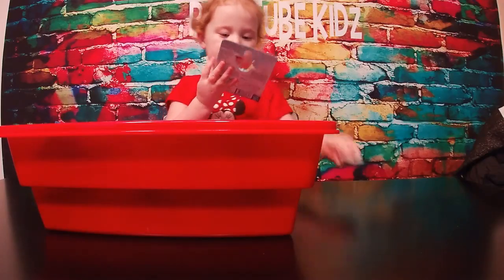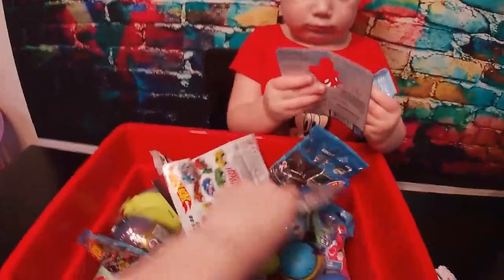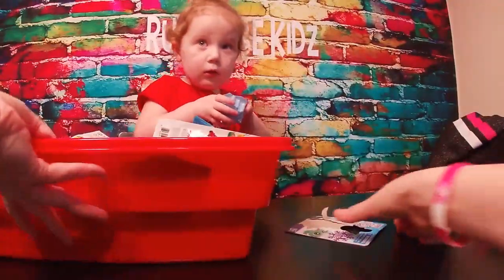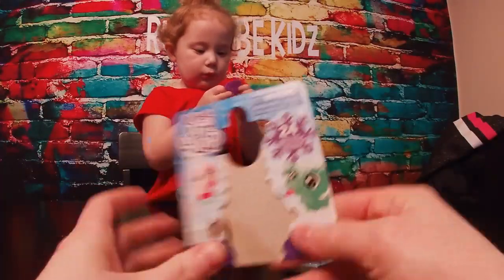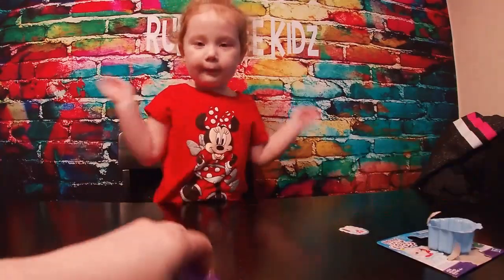Welcome to Rubetube. Today we have a little tote full of little Mashems and some blind bags. Ruby chose to pick that one out first. It is a Littlest Pet Shop, and there should be a little pet in there.